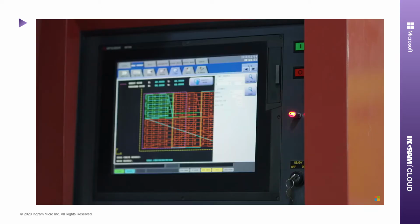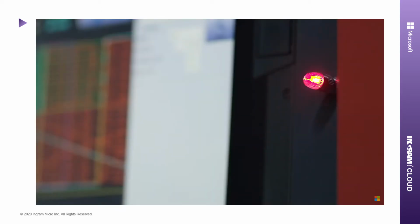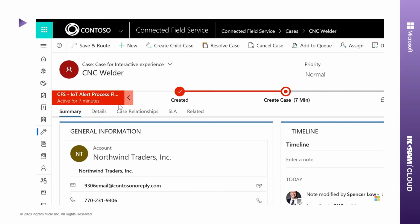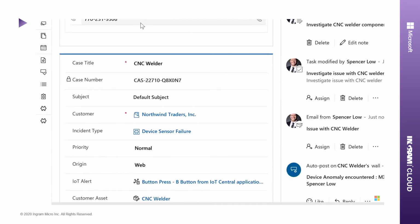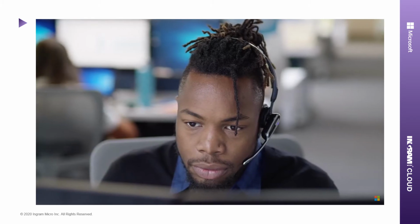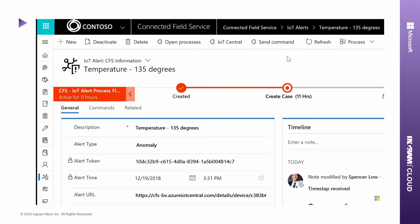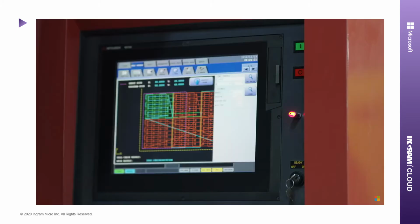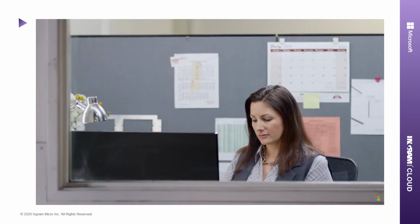Your customer's IoT-enabled device has detected an issue, sending an automatic alert to Dynamics 365. The alert immediately creates a new case file, which in turn gets routed to your next available Tier 2 technician. First, the technician attempts to resolve the issue without impacting the customer, sending remote commands directly within Dynamics 365. But this issue requires an on-site fix.